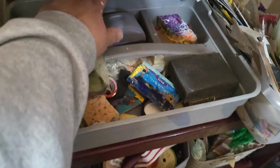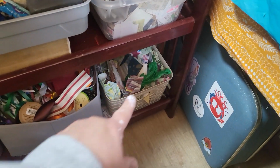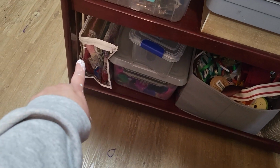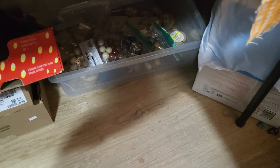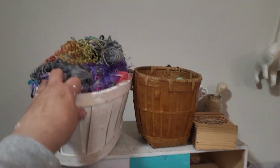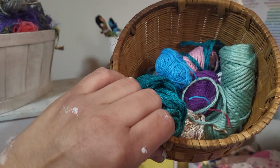Then I have more spirit doll supplies back there. This is my scrap basket. Tissue paper, ribbons of different sizes, feathers, and some lace trims. I got my yarn in this vintage suitcase under here. I'm collecting stuff down here for art dolls, so assemblage art. And then over here, I have just random scraps of yarn and string and twine and whatnot.